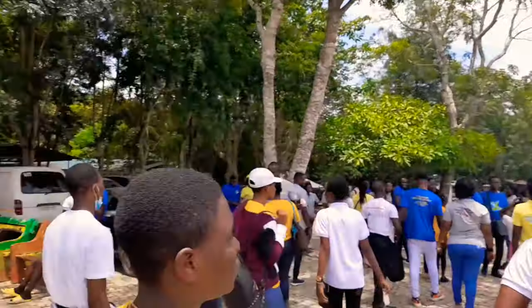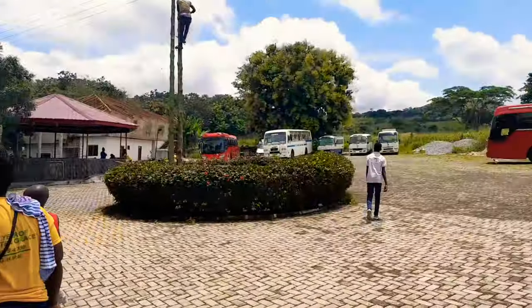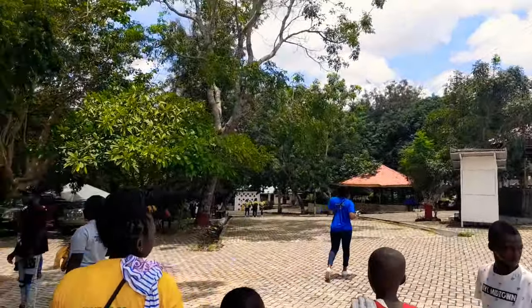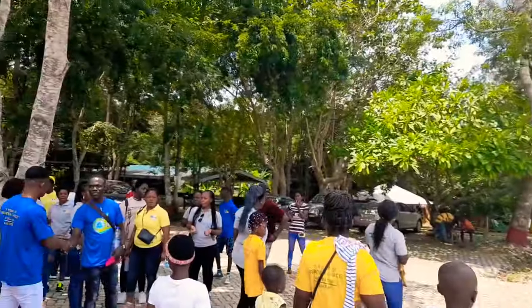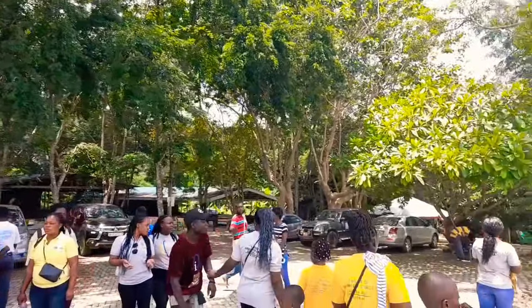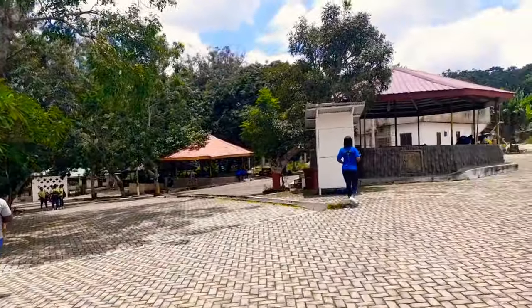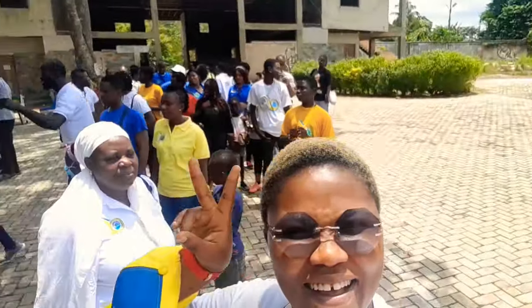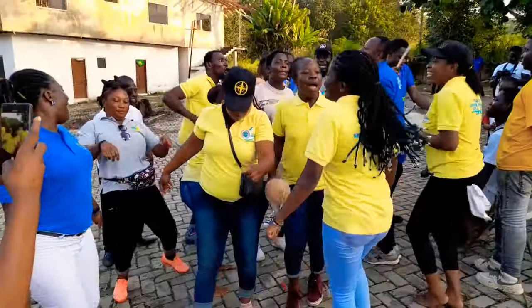Oh, the last time we came there, it wasn't as beautiful as this. But I think the tourism industry is trying. They are not yet there, but they are really trying their best. The place looks changed, looks transformed a bit. Yeah, so we arrived safe and sound. We got there without any trouble.